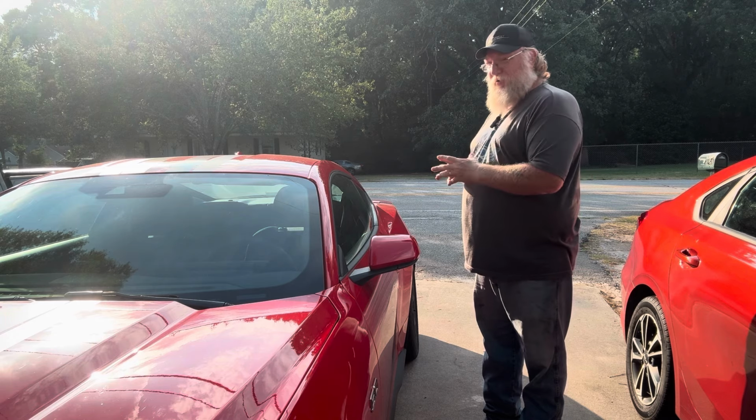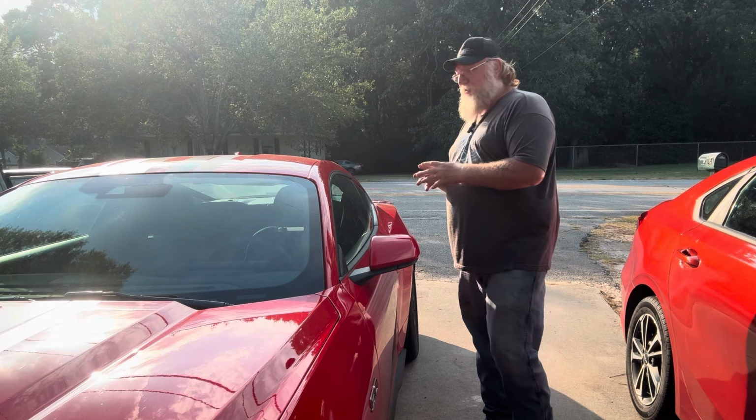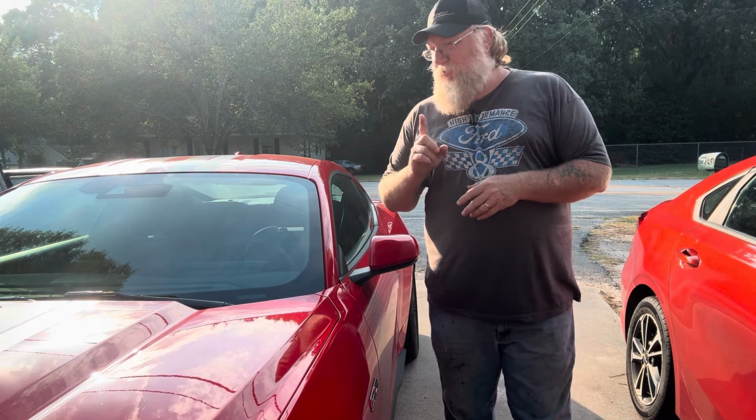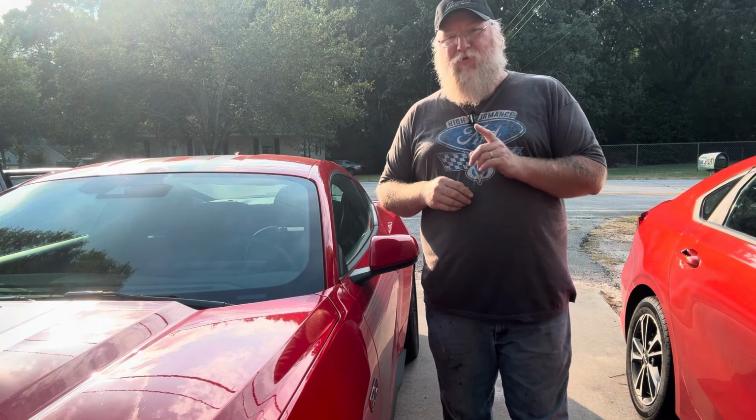I believe that car can run that. It may run faster than I think it did, but I believe it'll run that. So we are going to take it to the track at some point in time. You'll see it on the channel, and we will take it down the track and see how fast it runs. There's one little thing we have to do before we do that.